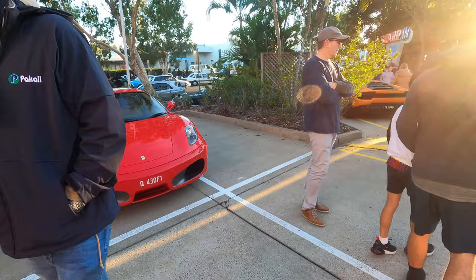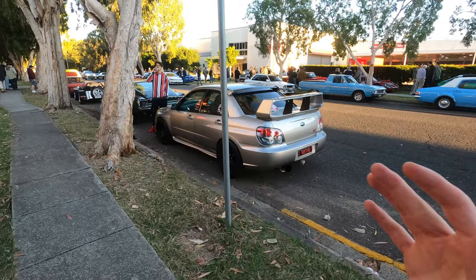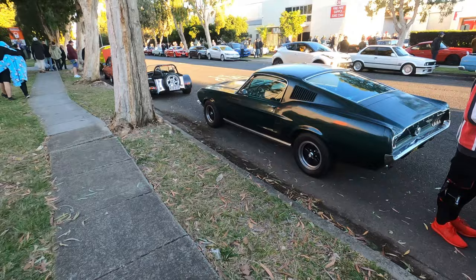I believe this is the 360 Modena. Maybe the... Oh, there you go. It's on the license plate. I'm probably going to come back to the GTR to get my thumbnail once the sun has come out as well. I'm going to see this nice Mustang over here. We've got a couple of Lotus Caterhams, I believe, as well.